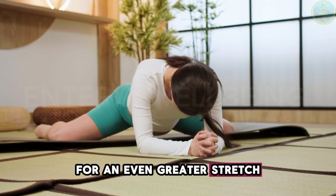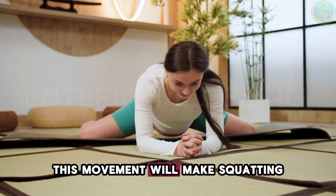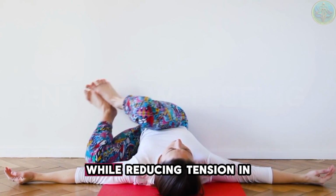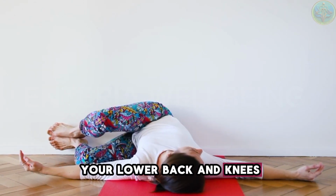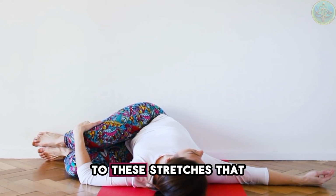For an even greater stretch, try gently rocking your hips back and forth. This movement will make squatting, bending, and other daily activities feel much easier while reducing tension in your lower back and knees.